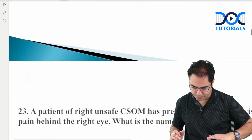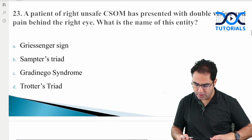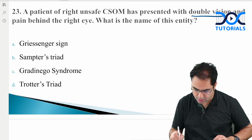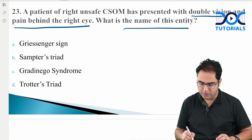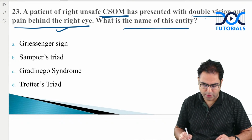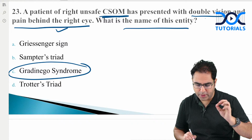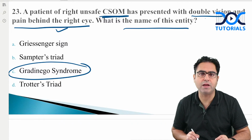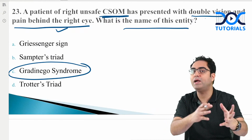Okay, fine. Now, a patient of right unsafe CSOM has presented with double vision and pain behind the right eye. What is the name of this entity? Unsafe CSOM with diplopia, double vision, and retroorbital pain. This is Gradenigo syndrome, beta. Nobody will mark Gradenigo as Grisinger sign. Please don't see Gradenigo G, Grisinger G. In a hurry, you might mark the question wrong.